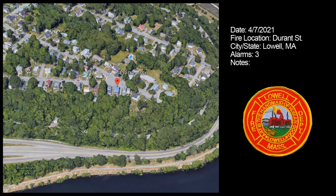Command to the rear, Deputy Strunk. Answer command. Jay, we're going to shut down that 2.5. We're going interior. Message received. 2.5 shutdown. Engine 1 to command. What do you want us with this line off beacon? You want us to feed a ladder or you want us to just come down?